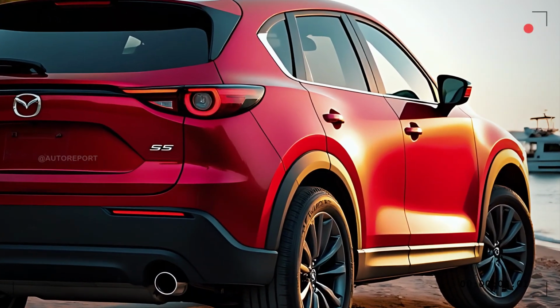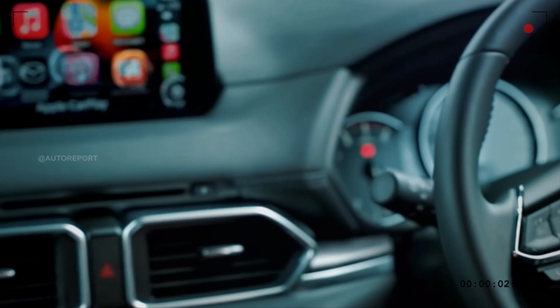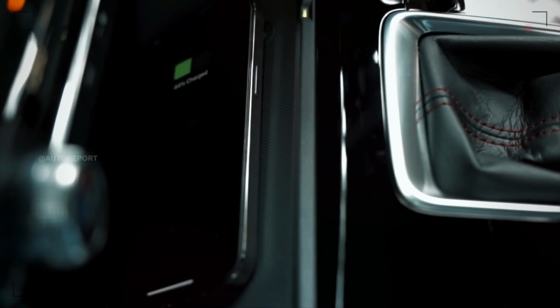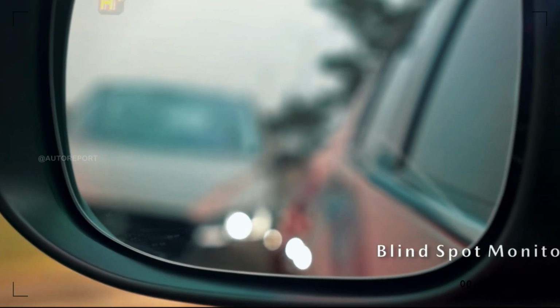Mazda hasn't skimped on technology either. The CX-5 comes equipped with a head-up display, wireless Apple CarPlay, Android Auto, and an upgraded 12-speaker Bose sound system that turns every ride into a concert. Safety features include adaptive cruise control, blind spot monitoring, and the latest iActiveSense suite that keeps you protected in all scenarios.